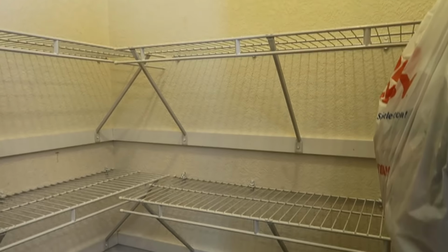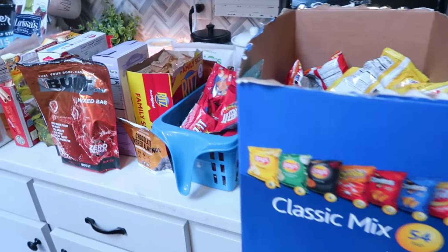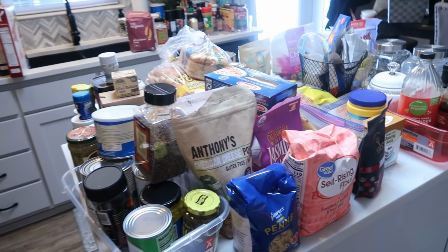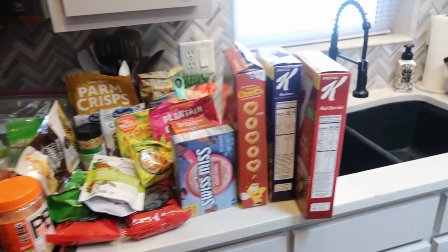Completely cleaned off. I'm going to get that liner on the shelves, but first let me show you what I pulled out of here. So there's a lot. This is mainly, you know, snacky things, things for Troy's lunch. Over here on the island is a lot of the baking stuff, some of the canned goods, peanut butter. And then over here, I have the rest of the baking stuff, all the snack things, cereal.